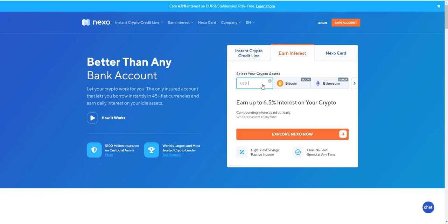So let's say I deposit $10,000. Yearly, I'll get $650. Monthly, I'll get $51. And daily, I'll get $1.73. So to summarize, you can basically earn passive income by depositing your stable coins. In the future, you're going to be able to earn interest on the crypto assets you deposit, and they're also going to be paying you dividends if you buy the Nexo token.